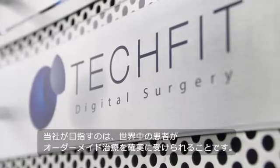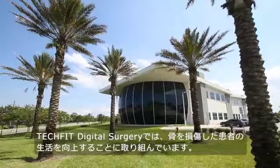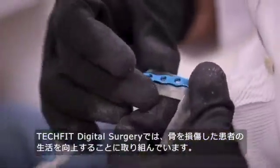Our goal is to make custom treatments the new standard for every patient around the world. At TECHFIT Digital Surgery, we make people's lives better after traumatic injuries of their bones.